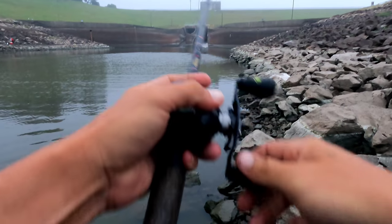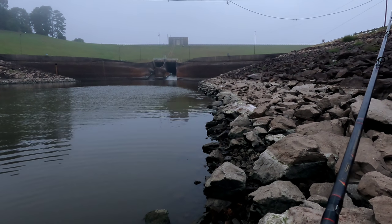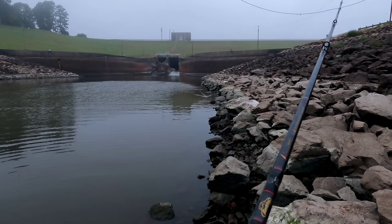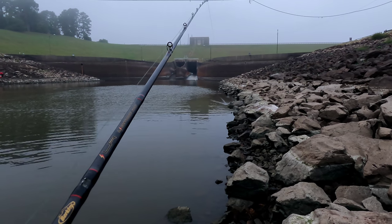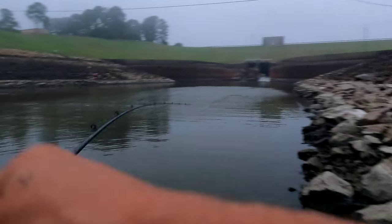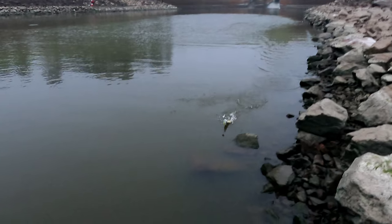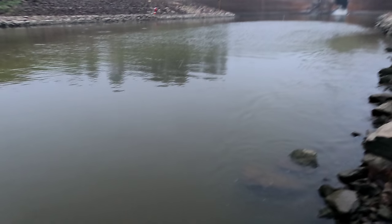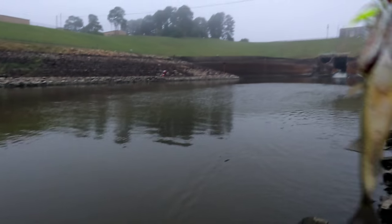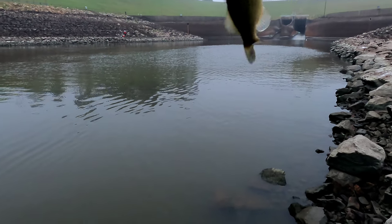Let's get another one. I swear, it's like the closer you get to the rocks, the better. You could be an inch too far to the left and they don't want it. As long as you're right up on the dang rocks, these fish are just coming out of nowhere for it. Two casts in a row. Smaller guy. Smallest of the day.